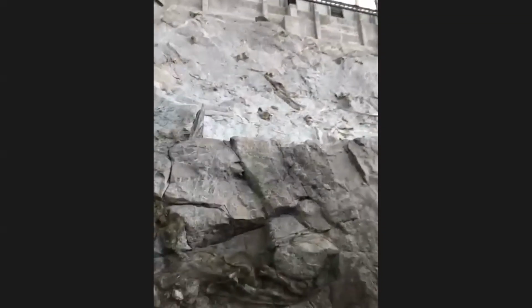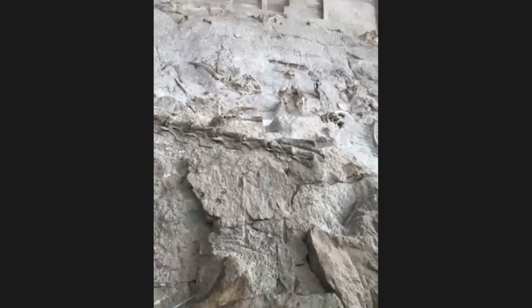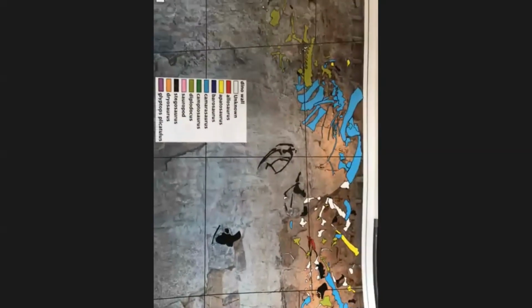Let's see. I'm going to show you a picture of the quarry map so you can envision what it used to look like. Here's a close-up of one section of our quarry map that shows where some of the different bones are present. Here's a picture of some people excavating on the wall. This was a much older picture, and this picture is a little more recent.